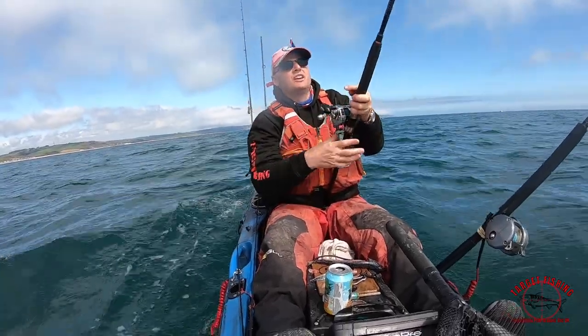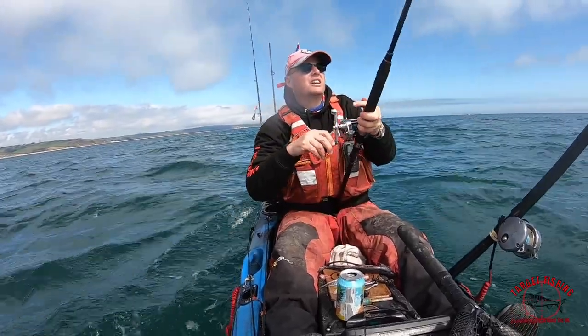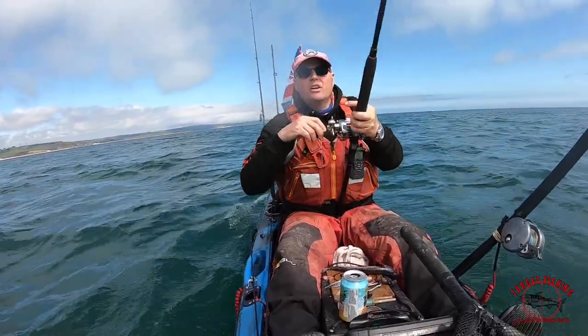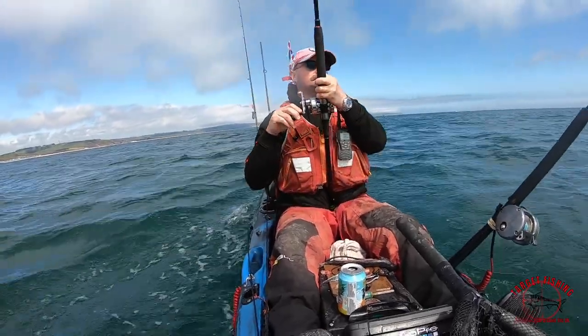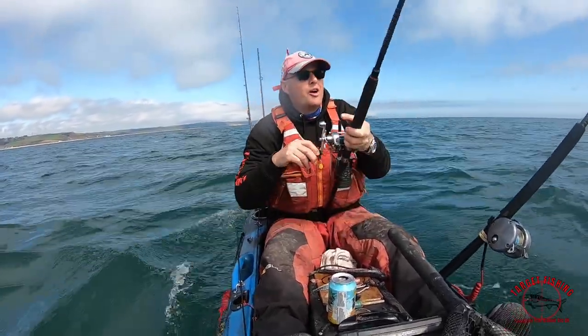Fish on here. I don't know what it is, it's probably a ray. Oh, cool. Hell of a lot of tide here. But we're hoping it's a ray.